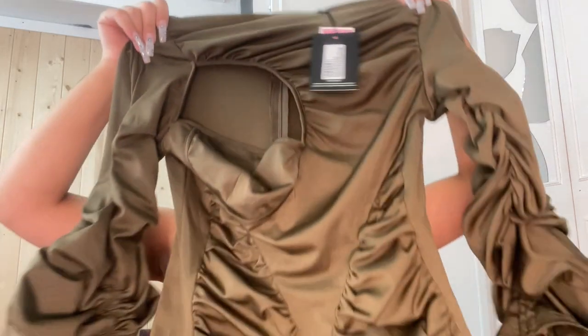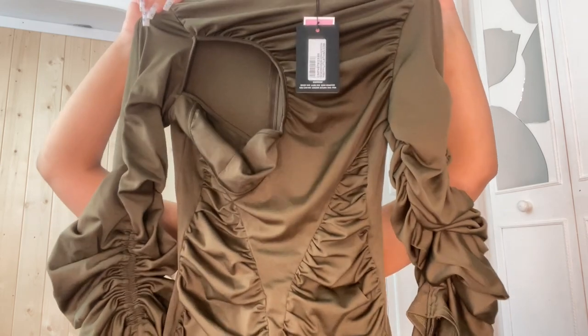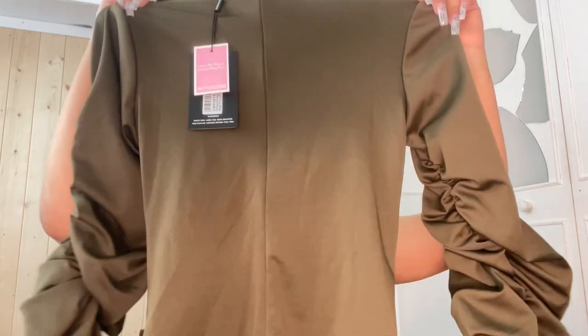Okay, now the next piece, I can already tell this is going to be a very controversial piece. You're either gonna absolutely love it and think it's the coolest thing in the world, or you're gonna hate it and think that I'm absolutely crazy for even picking this out. So it's basically this cut out asymmetrical long sleeve top like this. So this is how it looks. That's the front of it. The back of it looks like this, and then the sleeves are like this, and it has strings so you can ruch up the sleeves, but you can also wear them quite long.